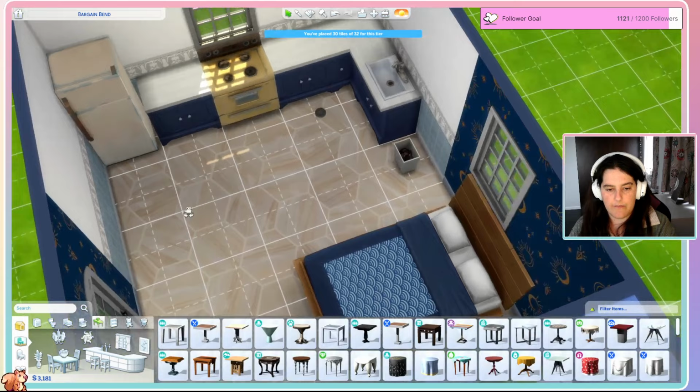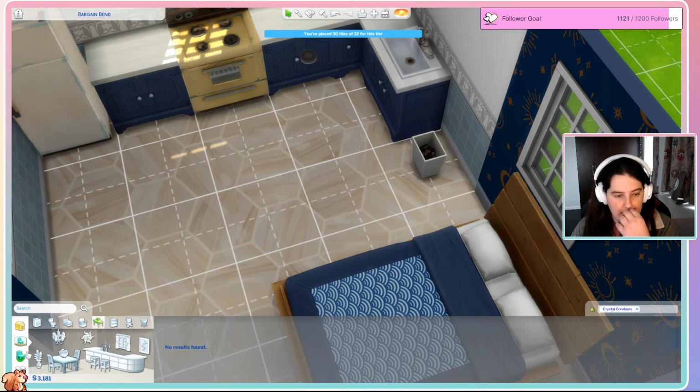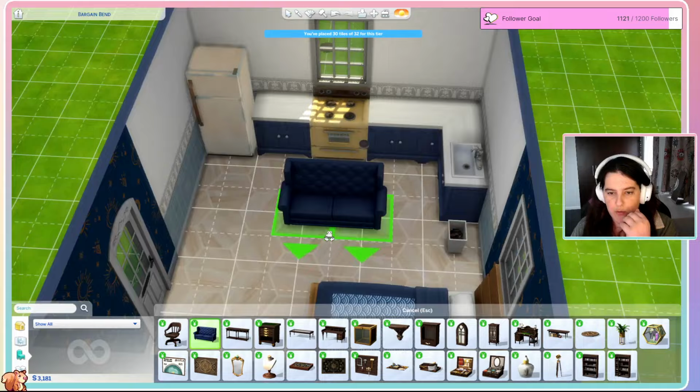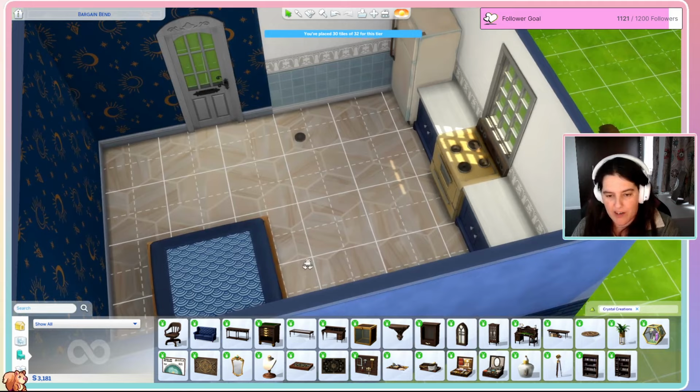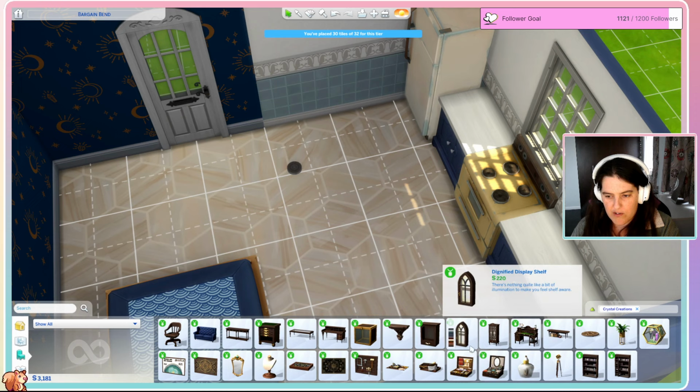Oh, let's have a look what's actually in the pack. Crystal Creations. What've you got for me? Oh, they've got this sofa. This would be so nice in this house. But we can't afford it. Well, we can afford it, but we can't fit it in at the minute. All this stuff's a little indulgent for now. No sort of dining table that I can see.